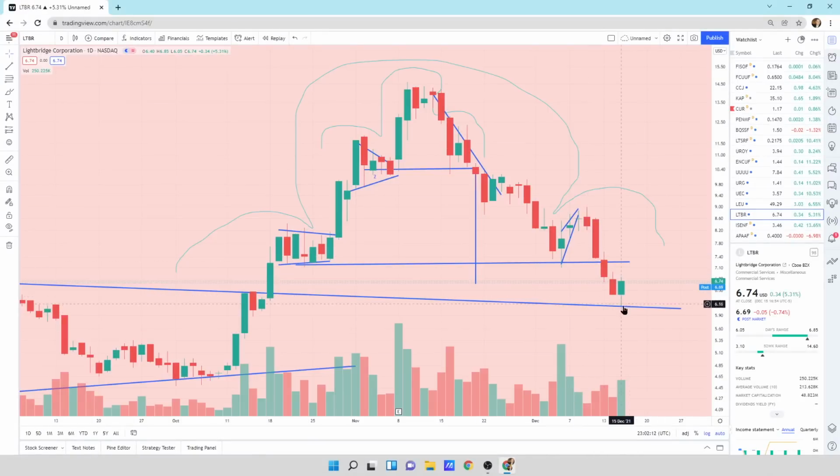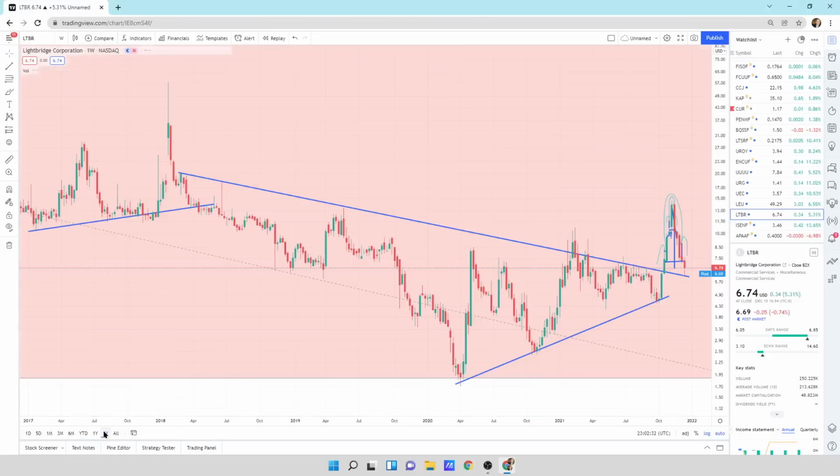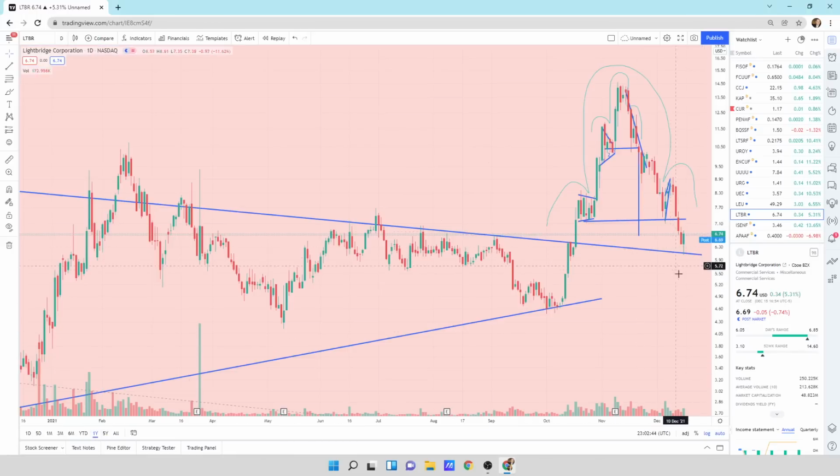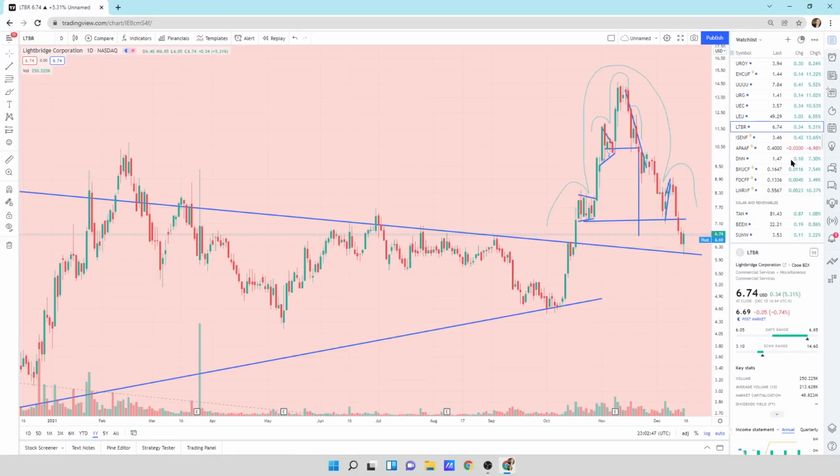LTBR, it hit our target down here at $6 and something cents. If you guys like the volatility here, which maybe you do, maybe you don't, I would be another buyer at this point of LTBR if you like this company. I don't know much about the company. I mean, it's a good company. I'm not saying I have the full background on it, but from a charting perspective, this thing from a long-term perspective looks absolutely fantastic, because we broke to the upside, we did a retest move, and charting wise, this looks fantastic right here, right now.